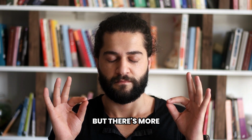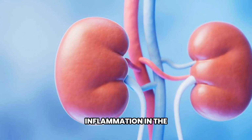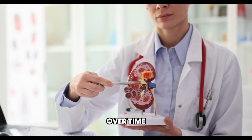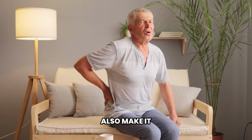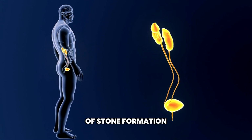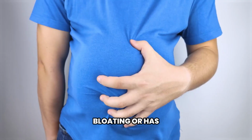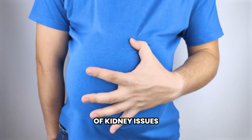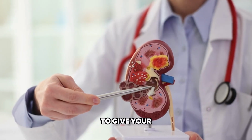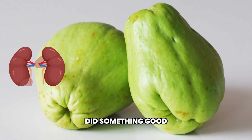But there's more. Chayote also contains antioxidants like vitamin C and quercetin, which help reduce inflammation in the kidneys and combat oxidative stress, a major contributor to kidney damage over time. Its mild diuretic properties also make it helpful for naturally flushing out the urinary system, reducing the risk of stone formation, and keeping things flowing smoothly. So if you're someone who struggles with water retention, bloating, or has a family history of kidney issues, incorporating chayote juice into your weekly routine might be a gentle and natural way to give your kidneys the extra love they need. The question is, when was the last time you did something good for your kidneys?